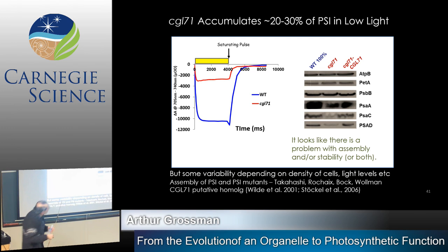And then if you look more carefully at photosystem 1 and at the different polypeptides, here are 3 polypeptides associated with photosystem 1. In the CGL71 mutant, you have considerably less of all those PS1 polypeptides, and you can get them back by genetically complementing it by introducing an ectopic copy of CGL71. So it looks like CGL71 is somehow involved in the assembly or stability of photosystem 1. So we found another protein involved in photosystem 1 assembly. And that's interesting in itself.